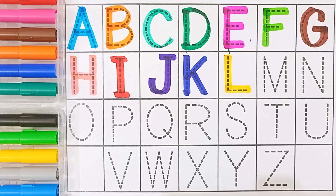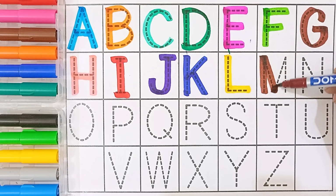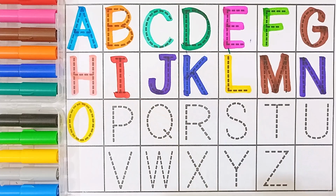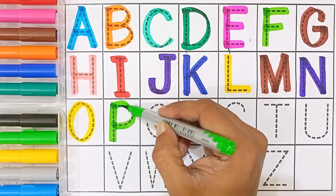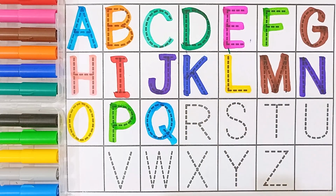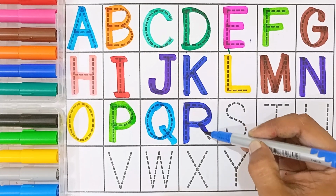L for lion, M for milk, N for nuts, O for orange, P for parachute, Q for quail bird, R for rain.